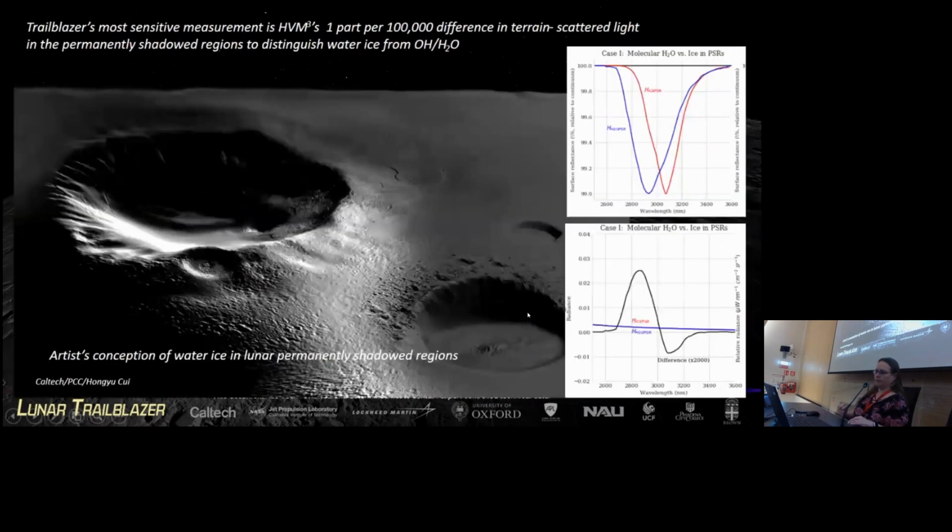All right, so I am almost out of time. So I mentioned the PSR measurements. So we've done some simulations based on the performance of the instrument, and using just terrain scattered light, we're able to really peer into these shadows and understand what we're seeing spectrally.